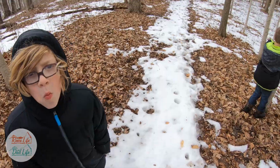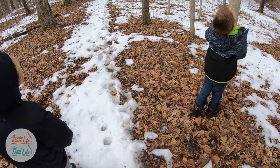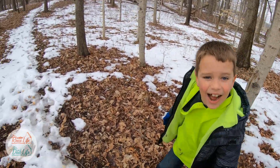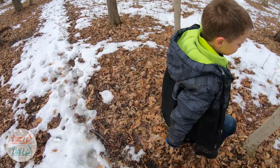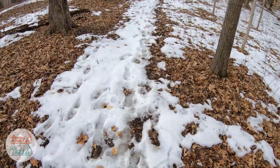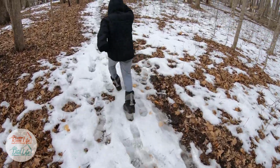Okay, let's go. All right. Let's take our hike. Now we're back on the trail. Yeah, I'm hitting a tree right now. All right, let's go. Come on, let's hike back.